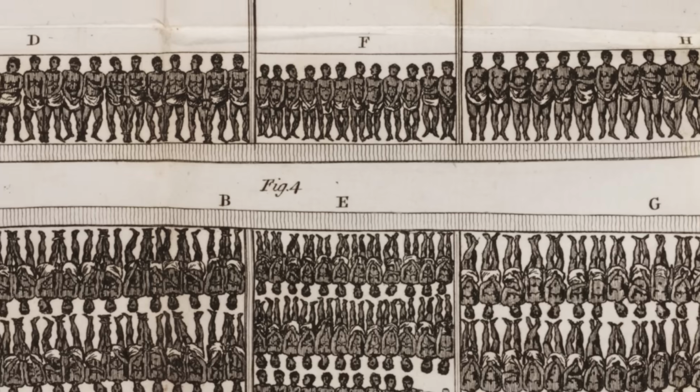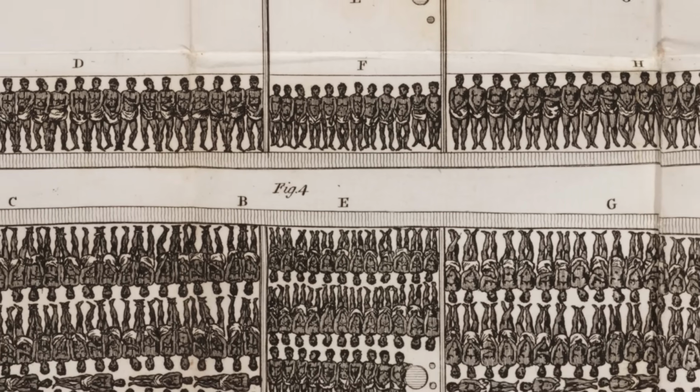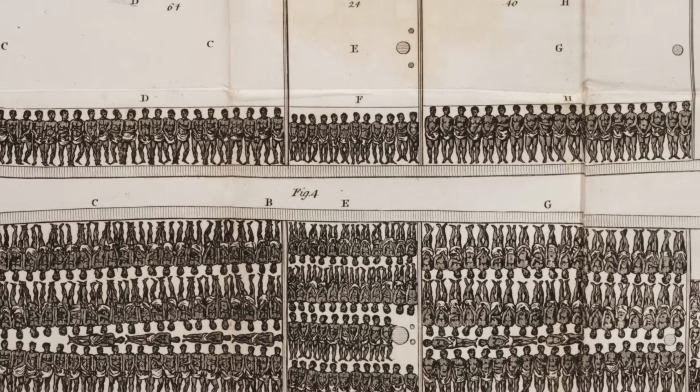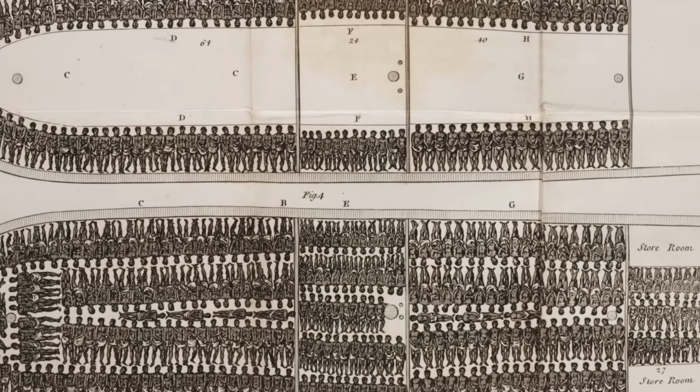But up to that point, some 11,000 ships had sailed from British ports with the purpose of transporting and selling people across the Atlantic, with countless thousands dying along the way, and the ones who made it left to a life of slavery, sometimes under extremely brutal conditions.